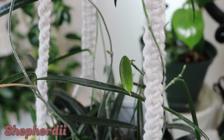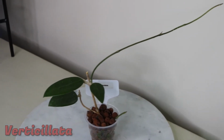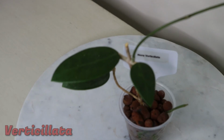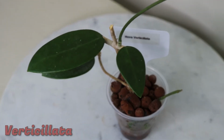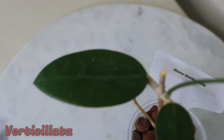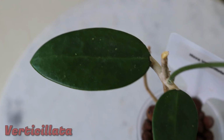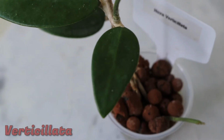Hoya verticillata was a gift with purchase from one of my favorite Etsy shops. This one has put off a couple of vines and is working on a leaf for me right now on that longest vine. These leaves are super thick and pointy. It's just so fascinating to me. I don't know why I really like these leaves, but I do.